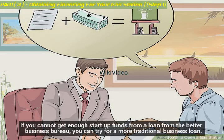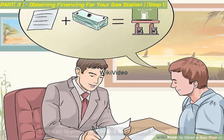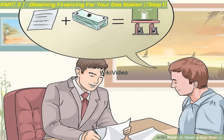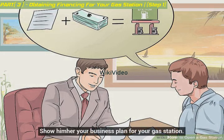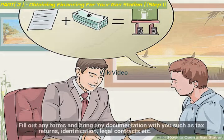If you cannot get enough startup funds from a loan from the Better Business Bureau, you can try for a more traditional business loan. Make an appointment with a loan officer from a bank. Show him or her your business plan for your gas station. Fill out any forms and bring any documentation with you such as tax returns, identification, legal contracts, etc.